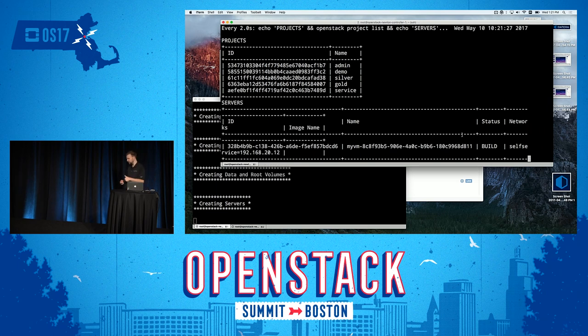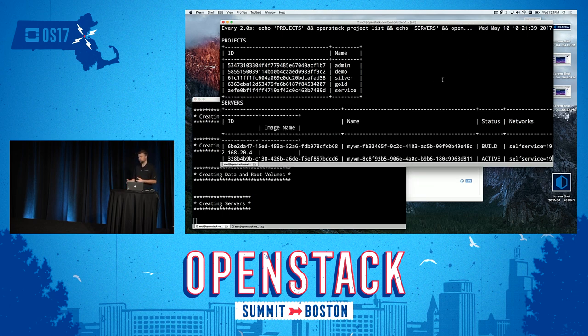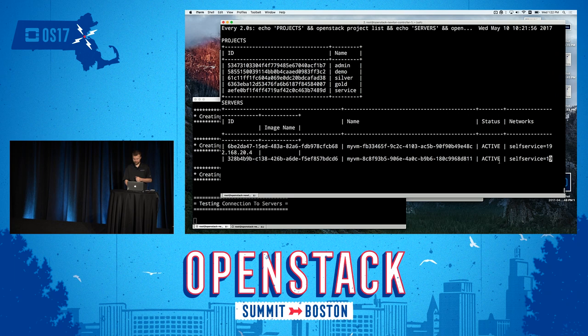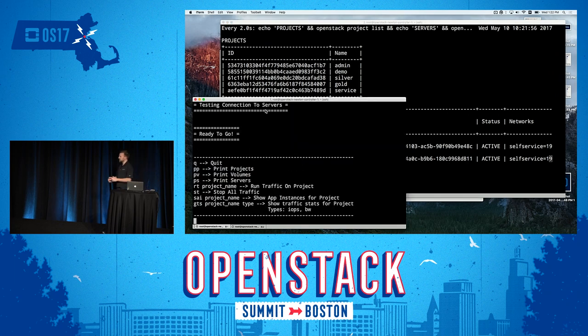We create a root volume in each of those projects. We set up a security group for it, and then we clone that volume and essentially just boot it into an instance. Now, once we boot that instance, we attach a data volume to it, because usually your root volume is going to be much smaller than any data volume that you want to persistently store on, although technically you could persistently store on the root volume as well. And this is not nearly large enough to show all the information, unfortunately. So we're testing the connections to the servers, and now it gives us the prompt.